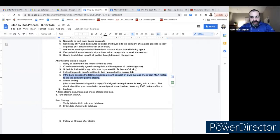They're going to wire their money, so the title company has that plus their deposit, and they're going to get their keys and everything like that at closing, unless there's possession.